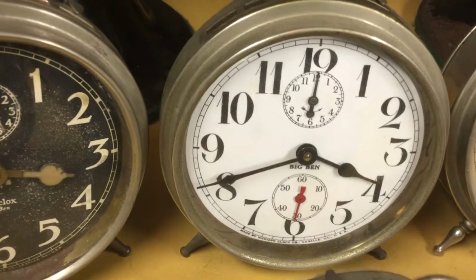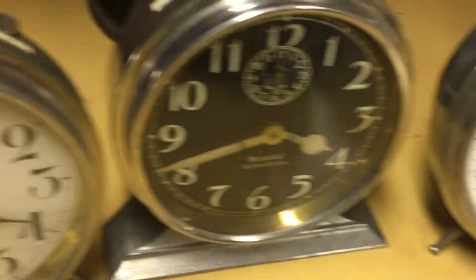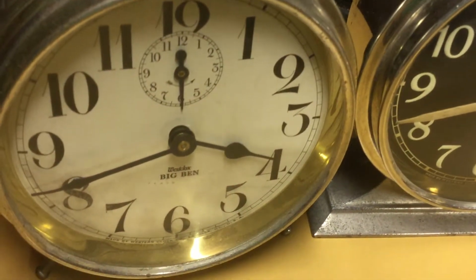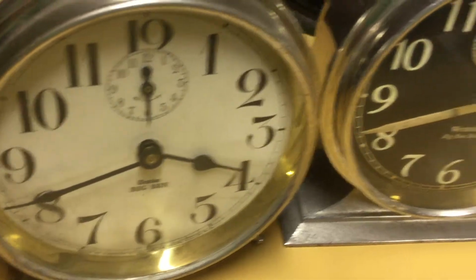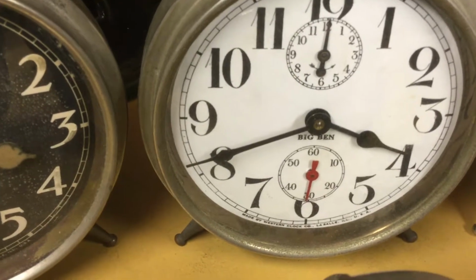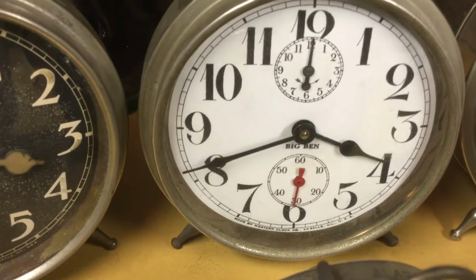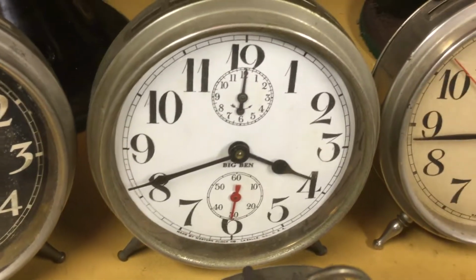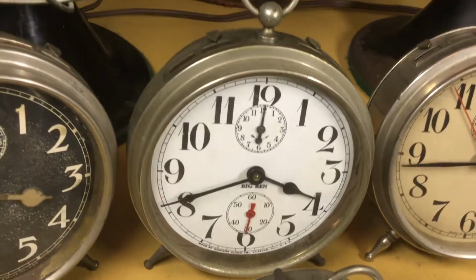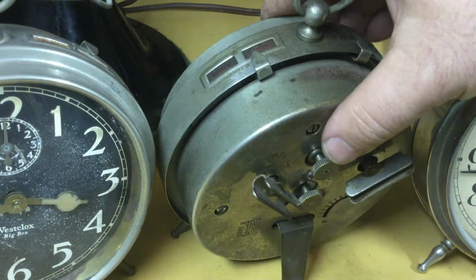Like I said, that's my own creation. That's the dial scanned off of my 1921 Big Ben and edited. Made a little seconds bit there. I think it's pretty neat. Didn't take any effort to do. This clock was pieced together out of parts.